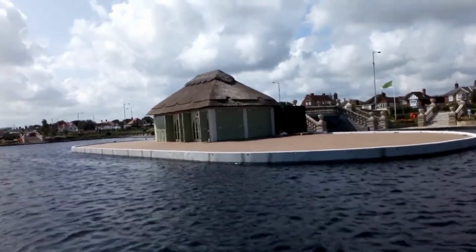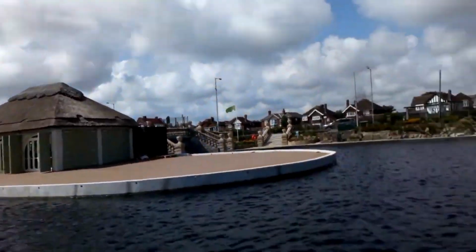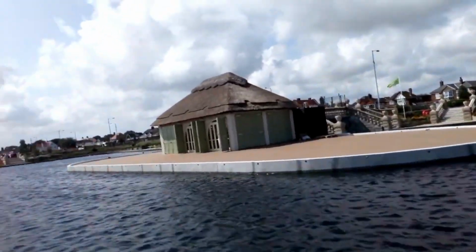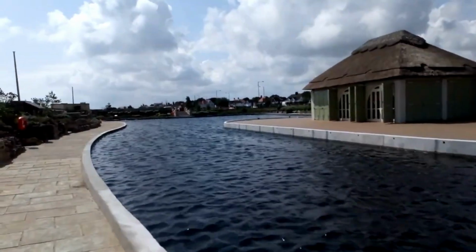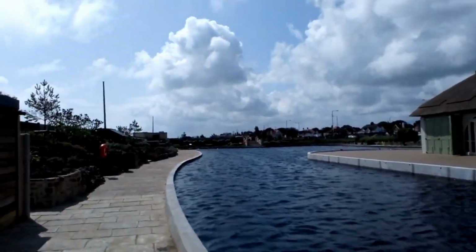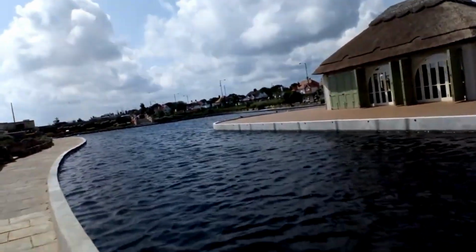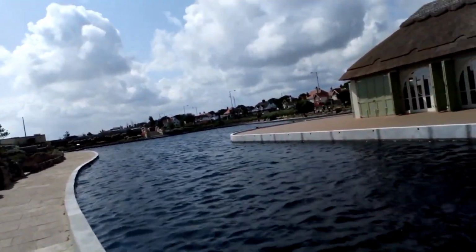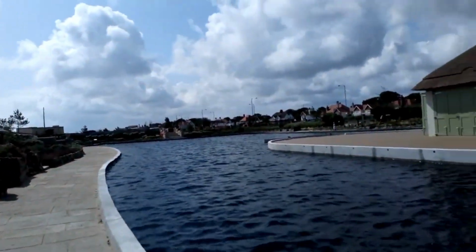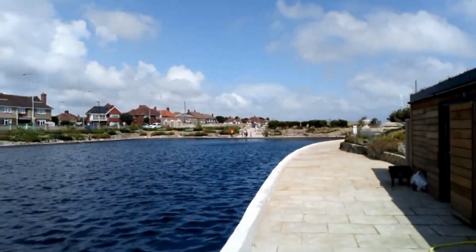Really beautiful so far. Really nice. Really beautiful as well. It's always something I wanted to come back. I've been waiting for years to come back to this boating lake. And just look at it now, absolutely beautiful. Really nice.